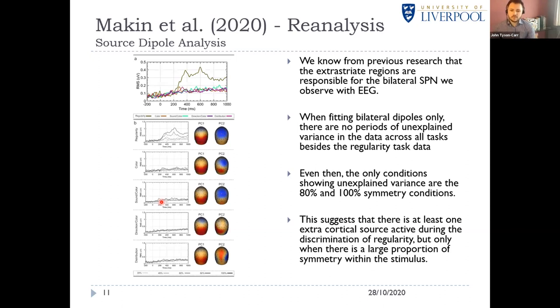So what happens if we fit a model with just those two dipoles to see how well they can explain the data? What we actually found was that just using those two extrastriate dipoles within the visual cortex was enough to explain the vast proportion of the data in the final four tasks. But what we see here is the residual variance, or at least a summary of the residual variance. These four lines here represent the residual variance for the final four tasks where attention was away from regularity. And you can see that there's not really any discernible period of unexplained variance. It seems to be that those two dipoles can summarize the data really well.